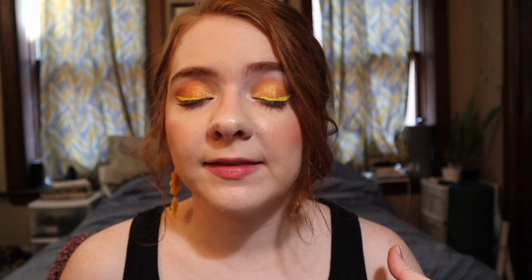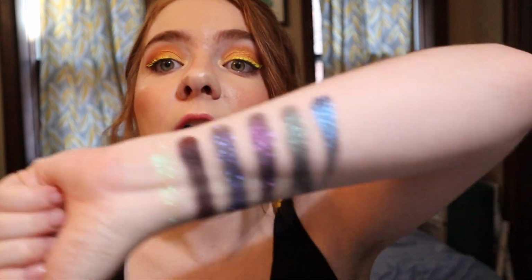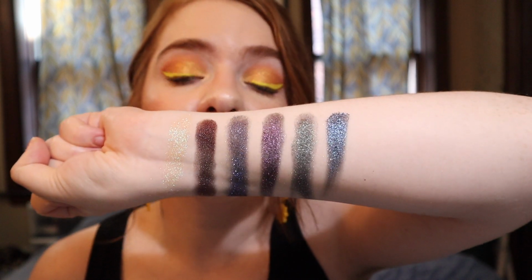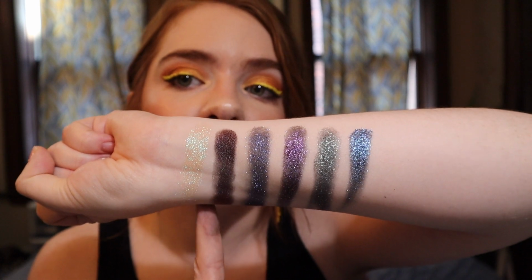I like to pair DEVINAH shadows with a glitter glue. I find that they perform best that way. And if these are colors you like, you will probably like these shadows. I imagine I will really thoroughly enjoy these shadows. So that's the Laveau collection, and again, this is Midnight Sun and Fairy Fire.